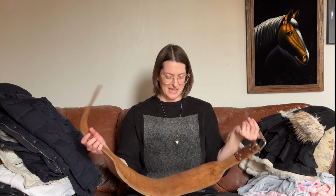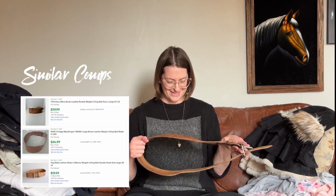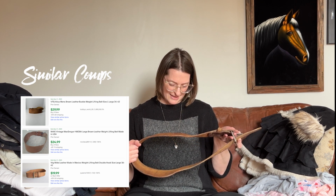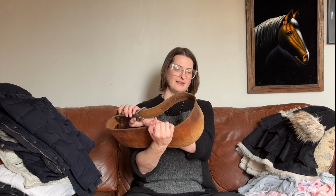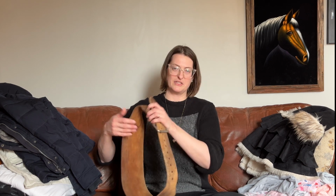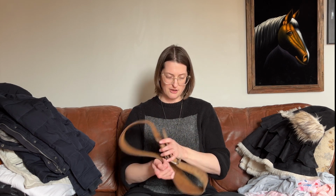Okay, this I also don't know anything about. I was kind of surprised it was actually still there. I'm really not sure how much this would get me, but I found this really cool muscle belt. It's super fun. It's top grain steer hide. I'm going to look up some comps on this, but pretty cool. I love how distressed it is and broken in. Somebody could probably use a little bit of leather conditioner. I'll put some on and clean it up a little before I list it, but what a cool belt.